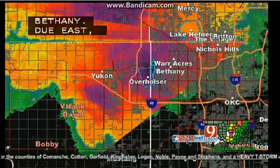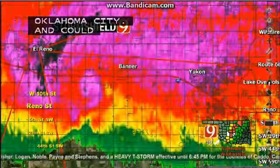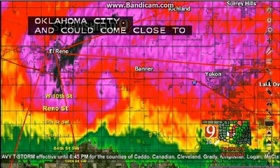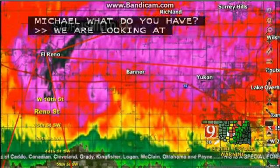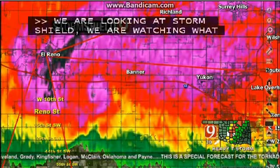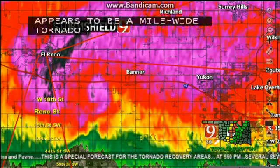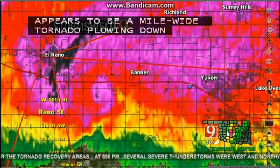So, Michael, what do you have on there? Why don't you talk about that while I reline this over here? Okay. We are looking at Storm Shield at the moment. We are watching what appears to be a mile-wide tornado plowing down Interstate 40 right now toward the Yukon area. This tornado initially almost did a loop around Yukon. It passed around El Reno, just south of El Reno. Then it lifted back to the northeast.